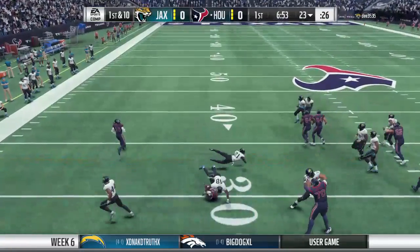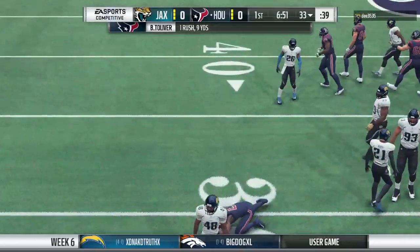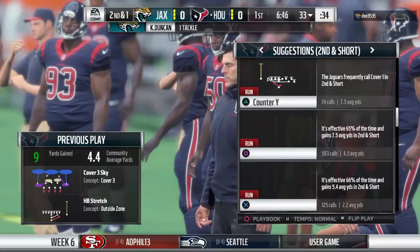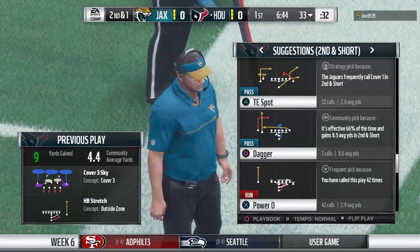And some room to maneuver. And able to stay on his feet past the 30 to about the 33-yard line. Give him 9 on the carry that time, and they're set up with a 2nd and 1.